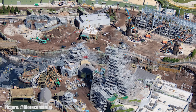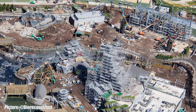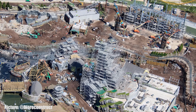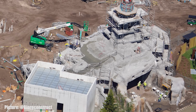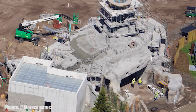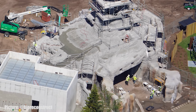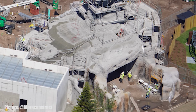Separated by Starfall Racers from the Wizarding World is the magical world of How to Train Your Dragon Isle of Berk, where several areas of this distant land are coming to life. On the backside of the entry portal to the land, the sculpted rocks are beginning to be painted. Interestingly, the color looks very similar to the rocks at the front of Starfall Racers. However, this is a very small section, and there's still a lot of painting to go on the portal.